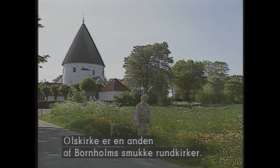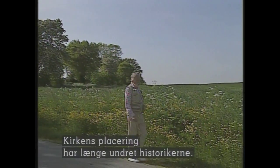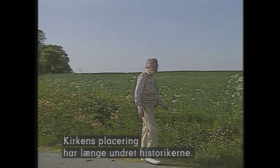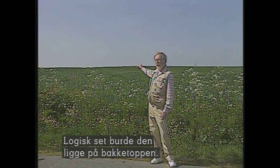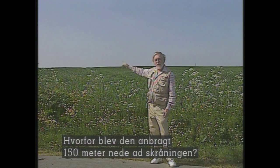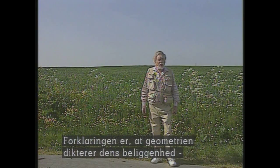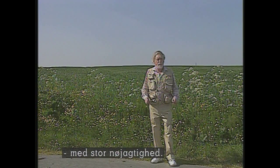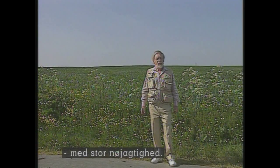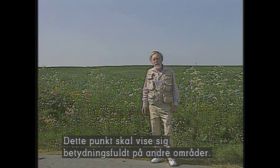Olske is another of the beautiful round churches of Bornholm. Interestingly, historians have long been puzzled by the precise placing of this church. One would have expected it to have been built at the top of the hill. Why was it placed 150 metres down the hillside? But now we need no longer wonder. The geometric layout dictates its placing with superb accuracy. Later we shall find that this same point has other remarkable implications.